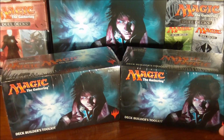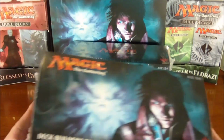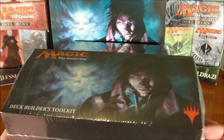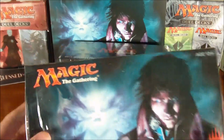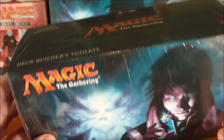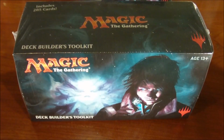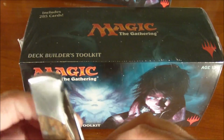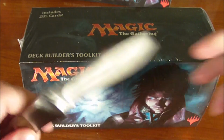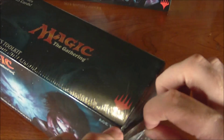So, without further ado, we'll open up the first one, which again I've had for about a month now. So it'll be nice to finally break the cellophane off of this and have a look and see what we got for our 125 semi-randomized cards. All right, so we got our Deck Builders Toolkit out. We'll just open up the plastic here.